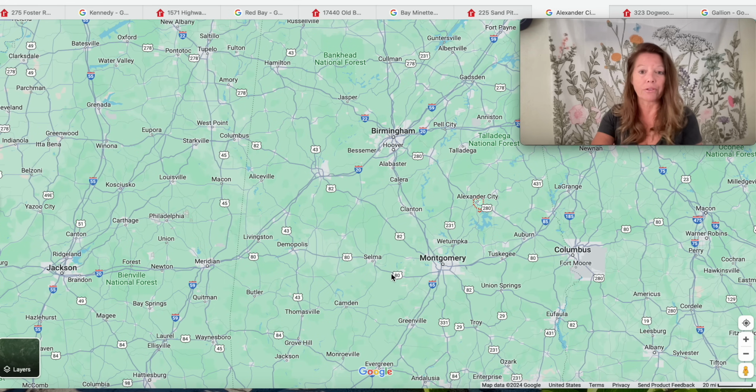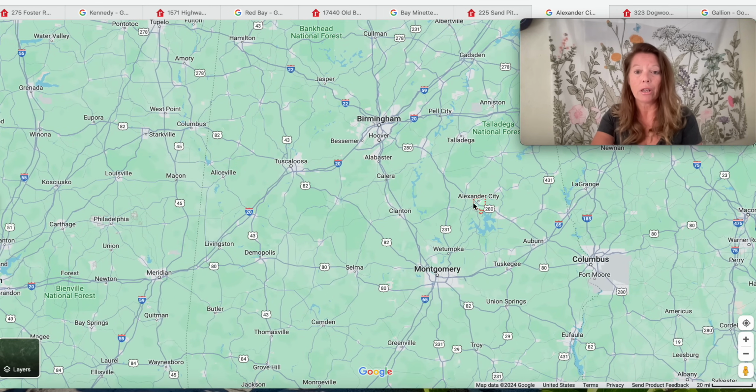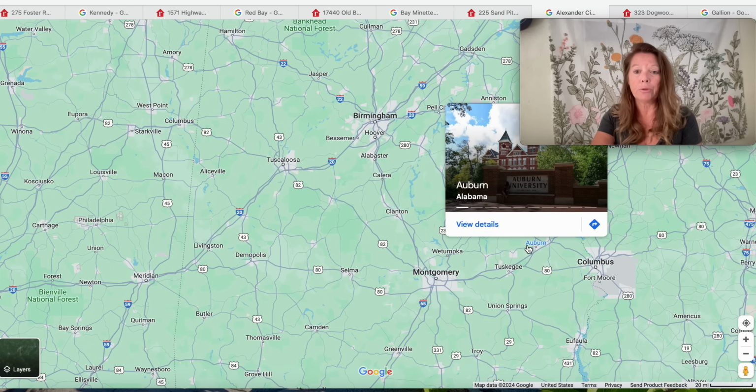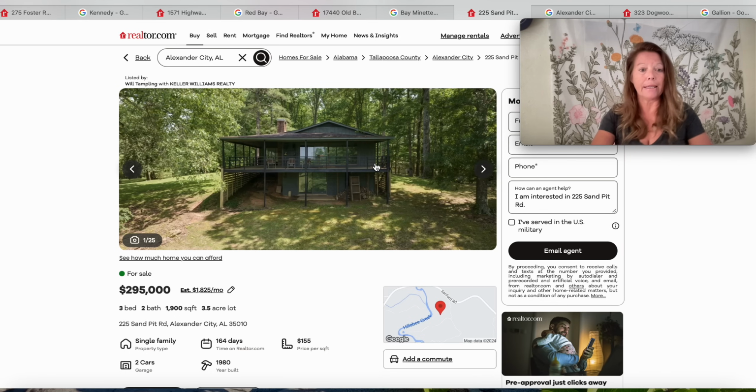Okay, so let's see here. So Alexander City is right here in Tallapoosa. So we are not far from LaGrange. Here we have Montgomery to the south, Birmingham to the north, and Clanton is over here to the west, Auburn to the southeast, and Tuskegee is down to the south also. And this is 225 Sandpit Road.